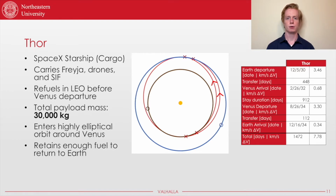1.2 years after its departure, Thor will arrive in a highly elliptical orbit around Venus and remain there for 2.5 years before returning to Earth. This orbit will have an apoapsis altitude of 97,000 kilometers and a periapsis altitude of 400 kilometers, with an inclination of 5 degrees, which corresponds to an orbital period of 1.5 days.